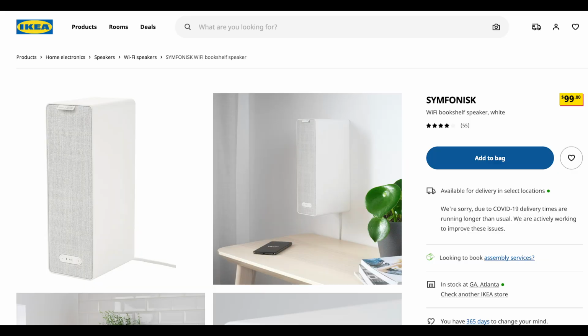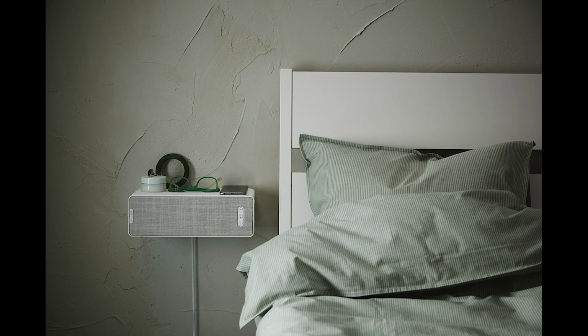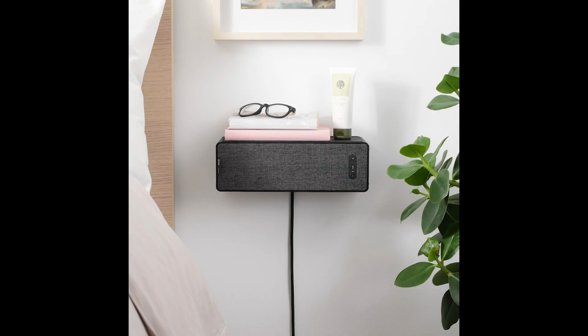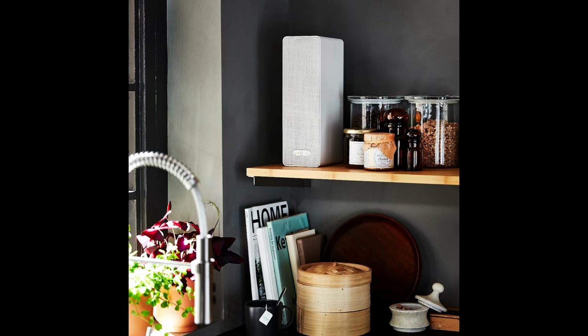So number one is the Symfonisk Wi-Fi bookshelf speaker. This item is so cool. My husband actually insisted that we get it, and I was like, dude, it's $99. We're at IKEA. Like, nothing costs more than like $9 unless it's a piece of furniture, and it's like $50. I was not convinced. However, we have since gotten this home, and he has not stopped raving about this speaker and how much he wants one for himself, even though he does have a Sonos speaker, a point which I make regularly to him, but he loves this one.